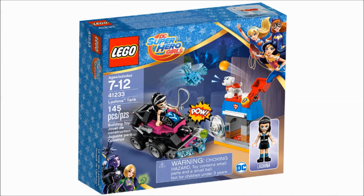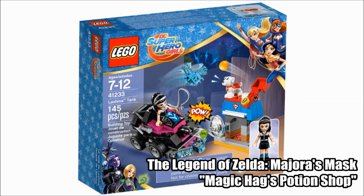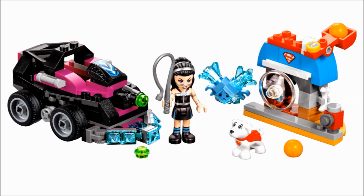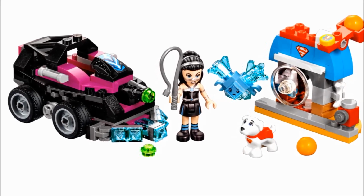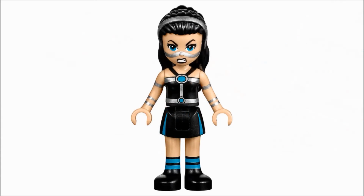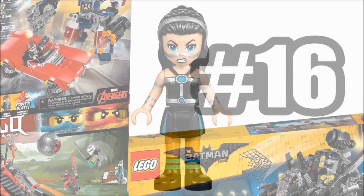Next on the list is Sheena's Tank from the DC Superhero Girls line. Well, there's the friggin' adorable Krypto the Superdog, which I love, his little molded cape. And this set has an interesting concept actually, since Krypto is the hero of the set. That little doggy is supposed to fight against the evil Sheena with a catapult. For a mini doll set so small, I'm amazed they were able to include a hero and a villain. Sheena's tank actually looks pretty cool. I especially like the front bumper with the little pyramid pieces. And the Sheena figure looks so risque. I like it.